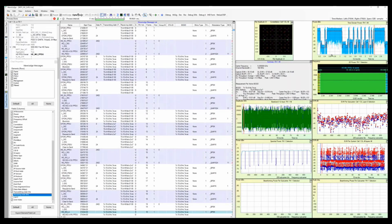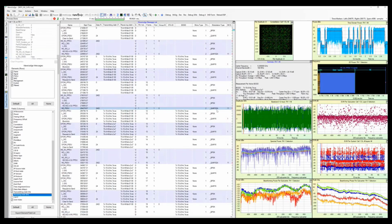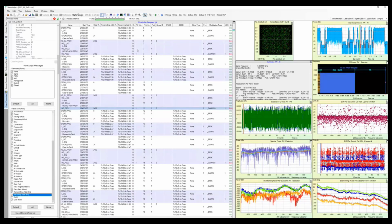In this capture, we can see the uplink power is a little bit low, and it's using the highest MCS. That's why we cannot decode the data session of this capture for the uplink, because it's a cabling problem. WaveJudge can show this kind of problem right away.